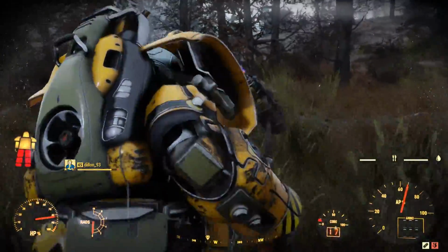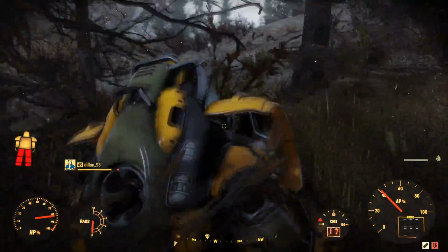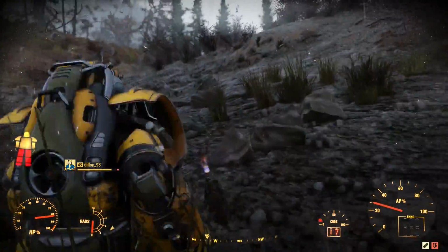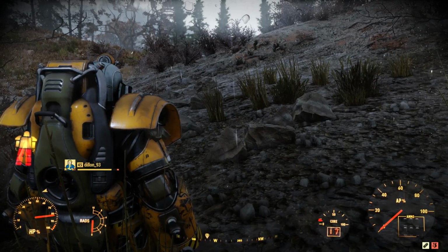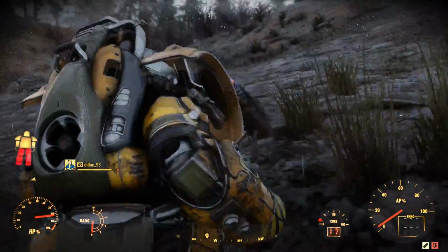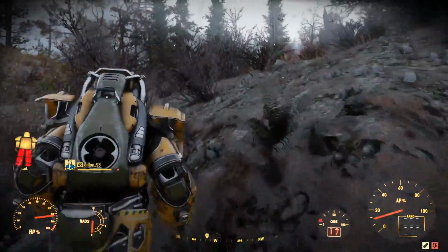But one thing I do want to mention here in terms of bug fixes, I've run into several bugs where I'm literally stuck going into a terminal or a cooking station for a ridiculously long time, just literally stuck in the animation, unable to do anything. That's one bug fix you need to get on Bethesda very quickly, because that can be very annoying.